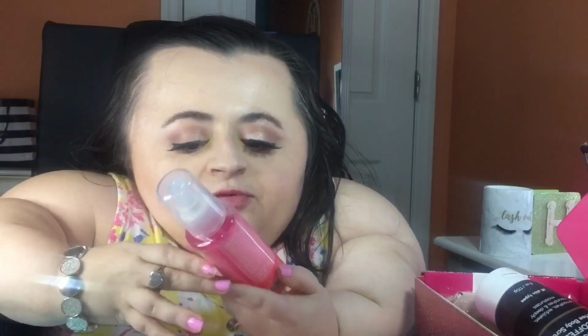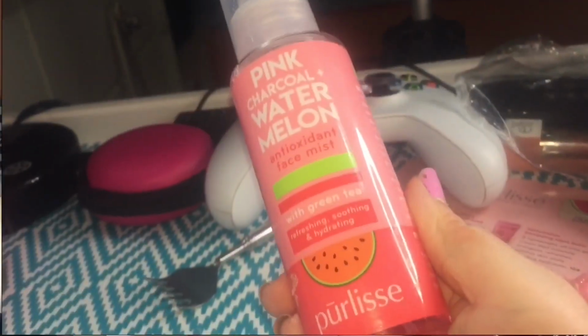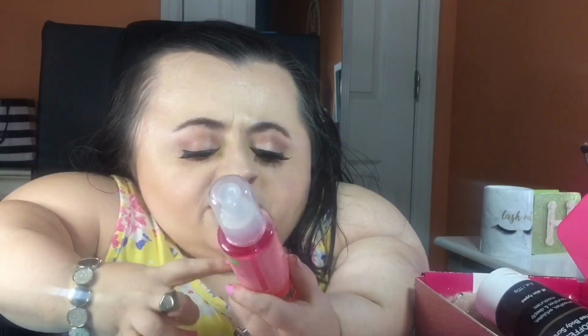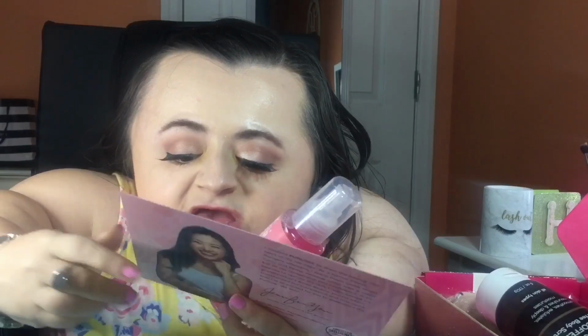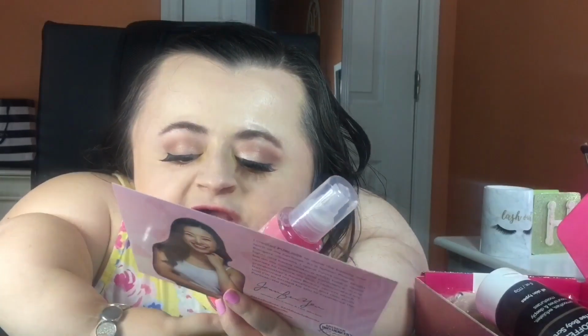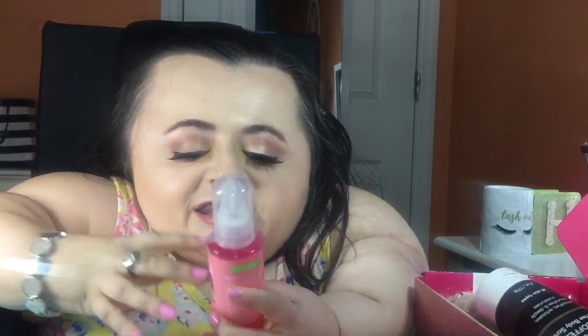The next product that I pulled out of the box is the Pink Charcoal and Watermelon Antioxidant Face Mist, and this also has green tea with it as well. This is refreshing, soothing, and hydrating. The Pink Charcoal Watermelon Antioxidant Face Mist is a refreshing, hydrating, and soothing face mist packed with antioxidants. And this also retails for $9.99.